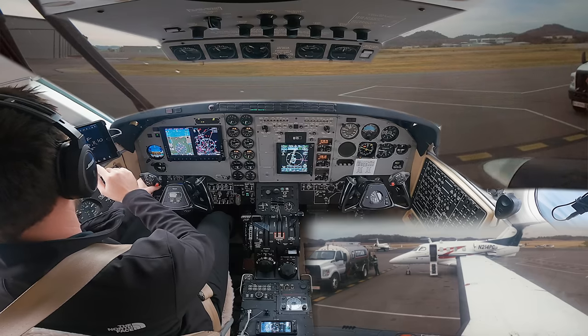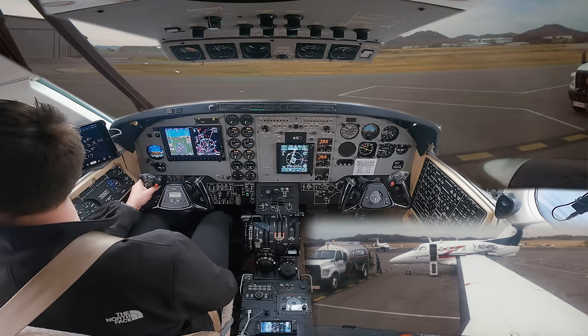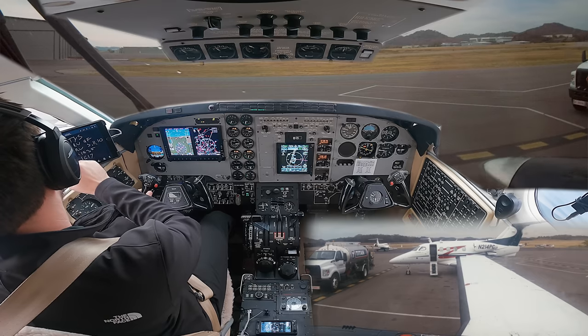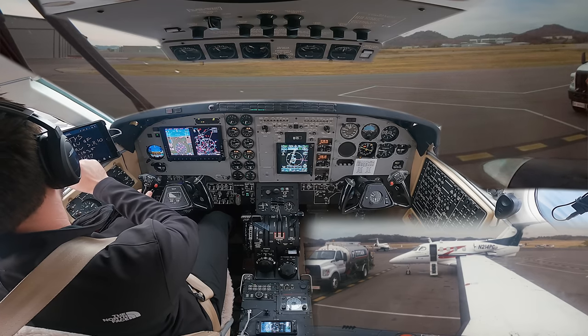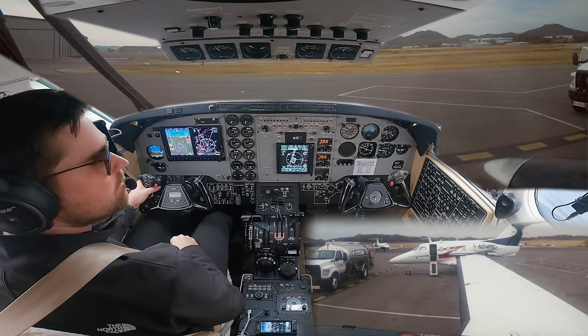Ground, 458902, ready for taxi. 458902, runway 20, taxi via Romeo 3 Alpha. Romeo 3 Alpha to runway 20, 458902.